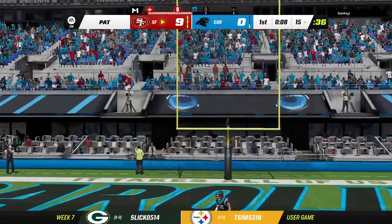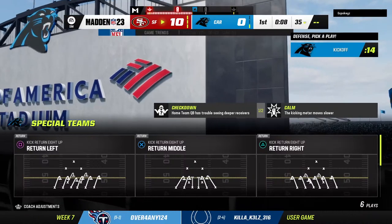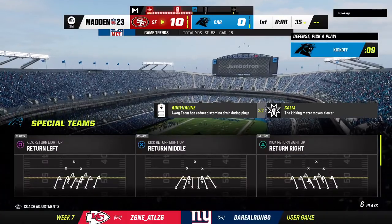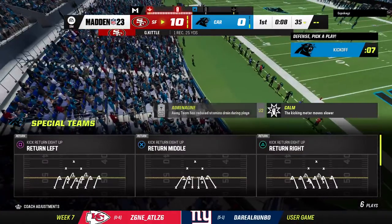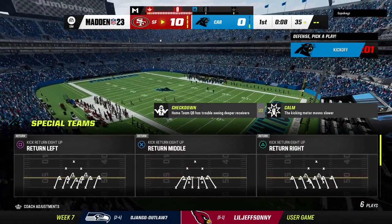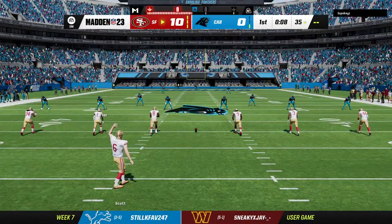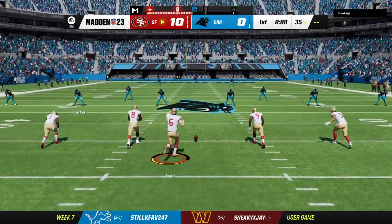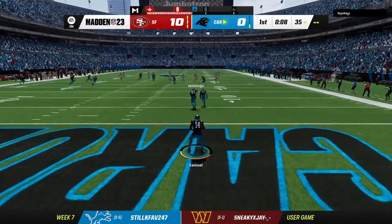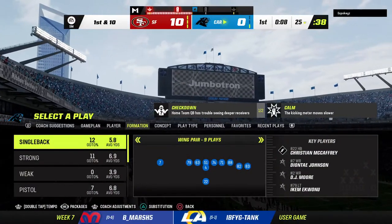And the 49ers are able to strike quickly to add on to their lead. No problem there on the extra point. And the lead grows to 10-0. So an early 10-0 lead for them now as they kick it away. And it'll come out to the 25 as he will not attempt to return.